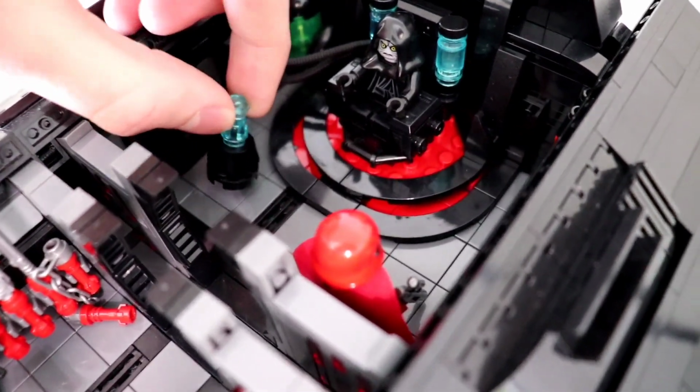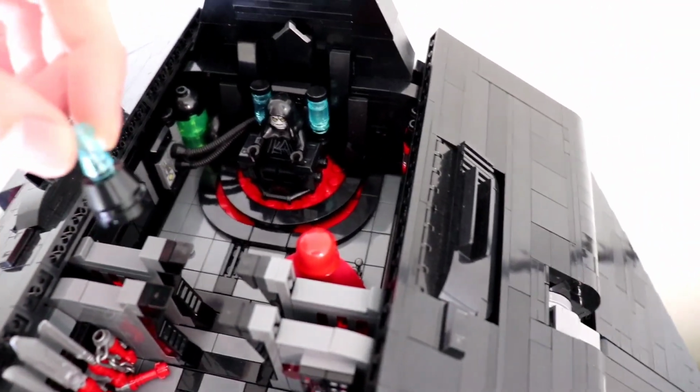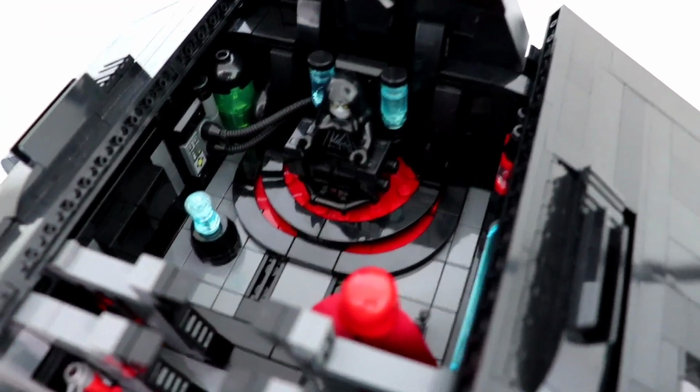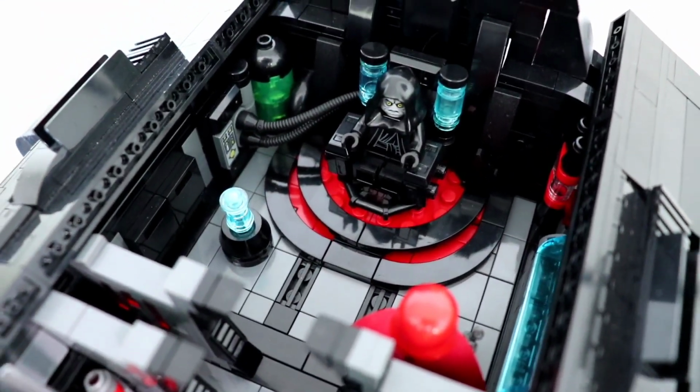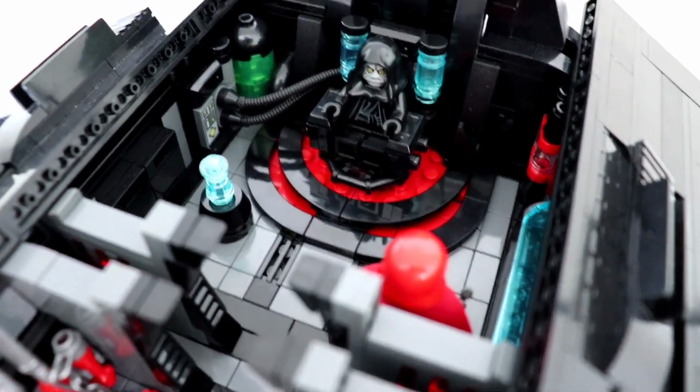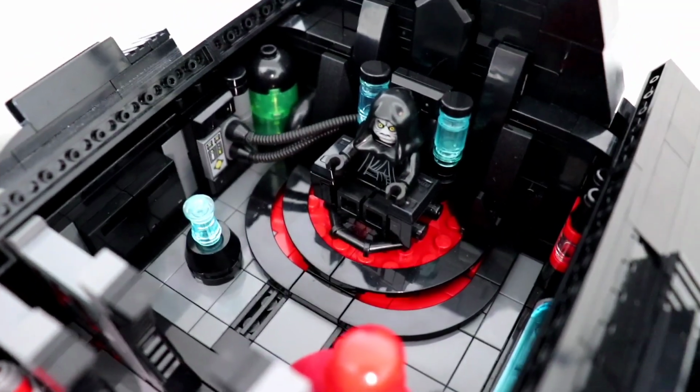And this is a holoprojector table. I actually wanted to buy the small hologram figure piece for this, but it costs like €8, so I chose to build it with bricks instead, and it doesn't look too bad, I think.